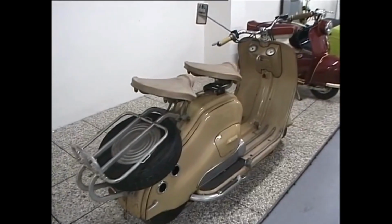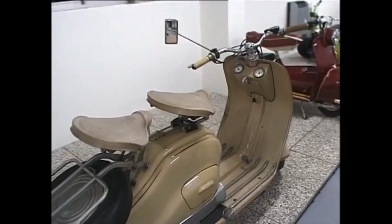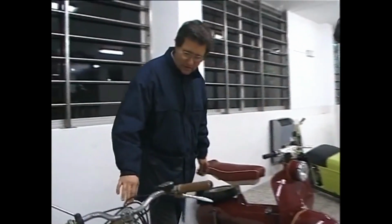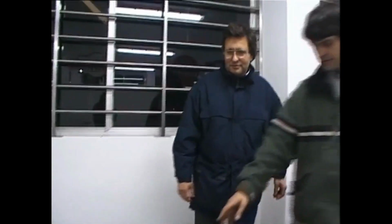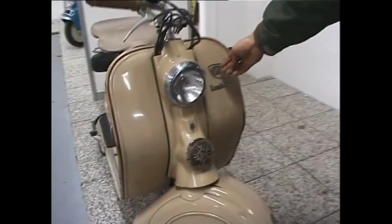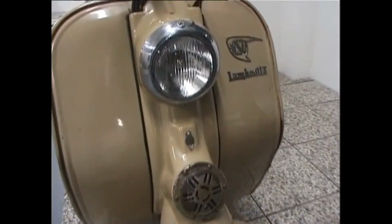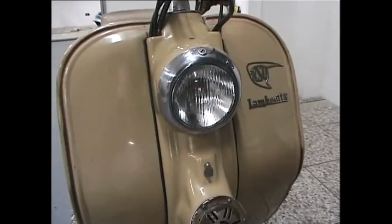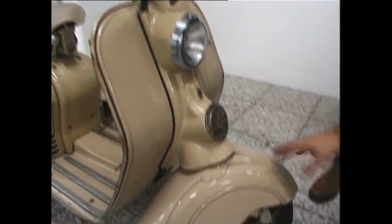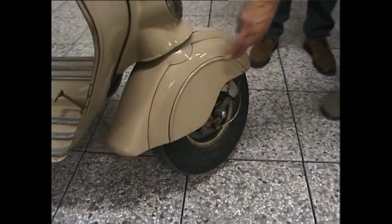This is a 1952? 51. This was built under license by the Germans. There's loads of little differences. We've got a bigger horn here, an NSU badge, a different light rim. Locks there. The mudguard has got a ridge in it here. This is very interesting.